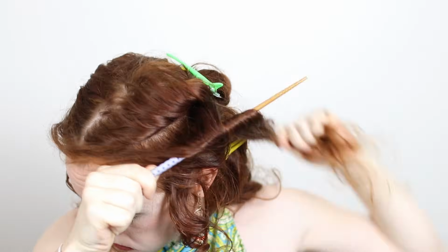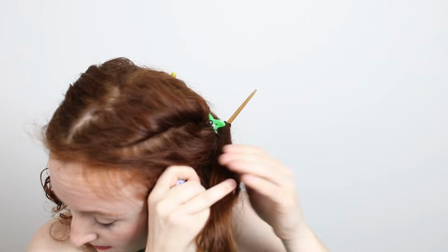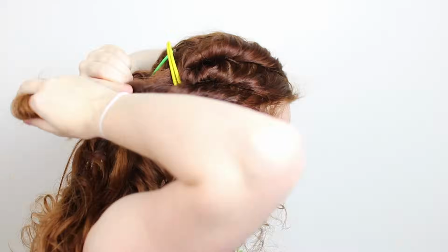Try to make the twists pretty tight at this stage, as they will loosen as you work with them in the next part. Loose twists are okay, and actually quite a desirable look for the time period, but you don't want them to be so loose that they lose their shape entirely.